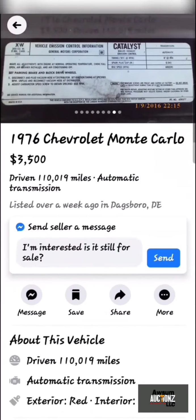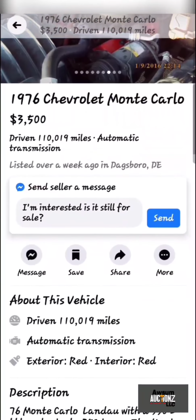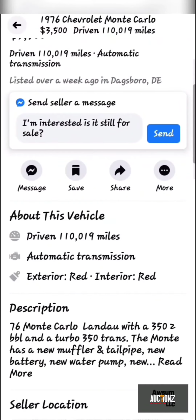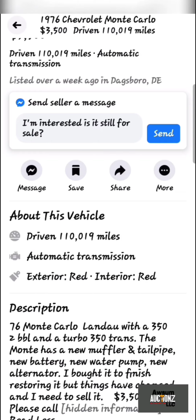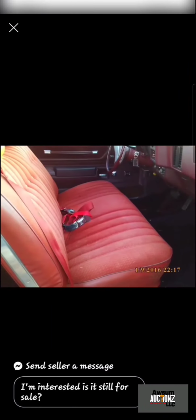A tea. Okay, so they're asking $3,500 for it. Let's see. It has a 350, 2 BBL, and a turbo 350 trans. The Monte has a new muffler and tailpipe, new battery, new water pump, new alternator. I bought it to finish restoring it, but things have changed and I will need to sell it. $3,500 for this Monte Carlo 76.